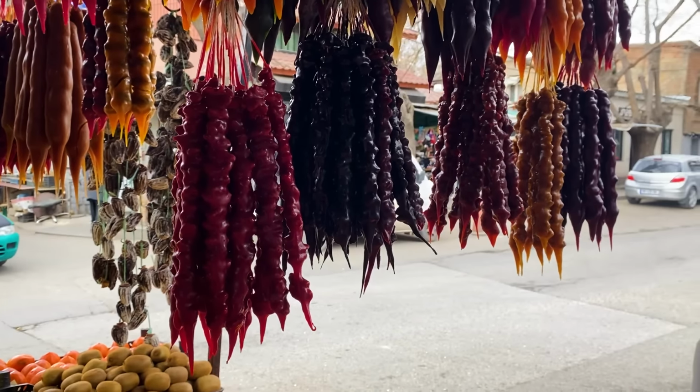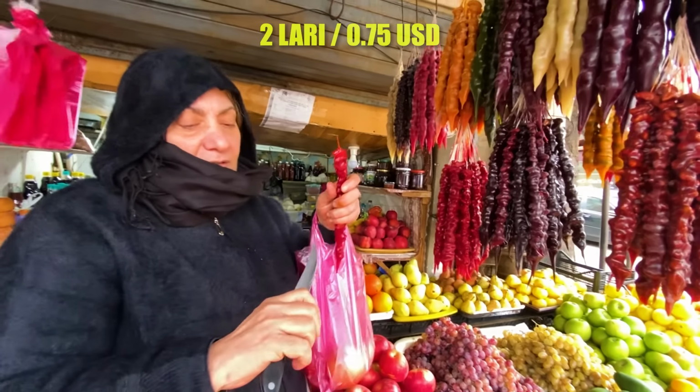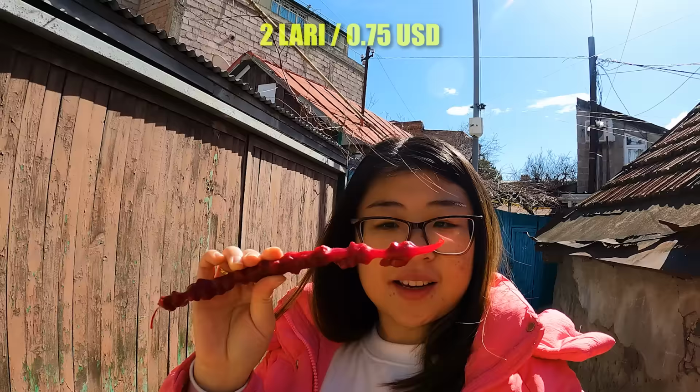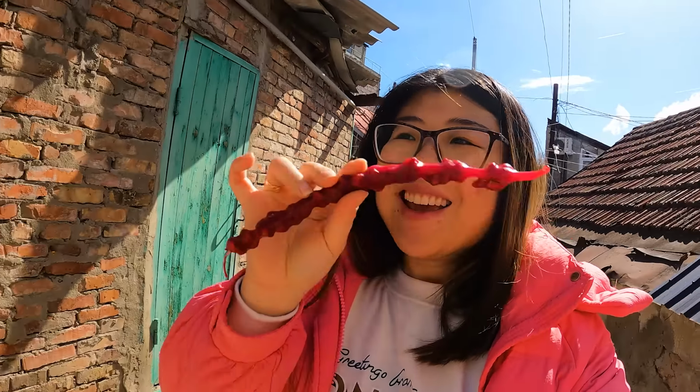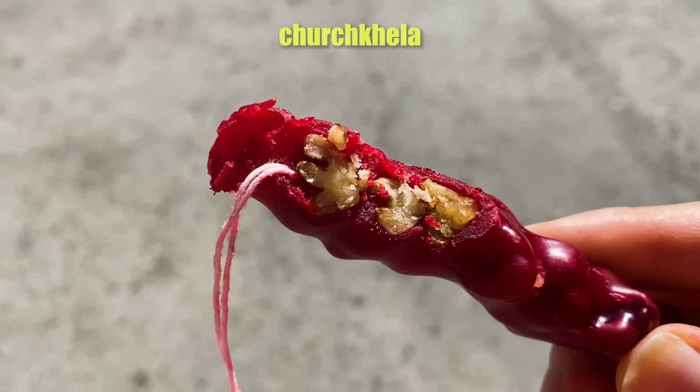Let's try it. Can I have one? So the lady told me I can just eat it like this. I'm not sure how hygienic it is to just eat it. It's been hanging there out in the air for quite some time, I think. But let's try it. Yeah, it's walnut. You can see it on the inside.